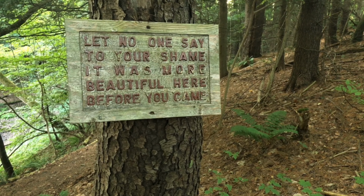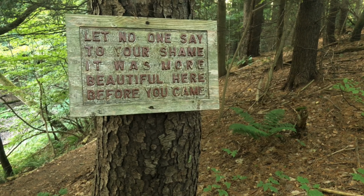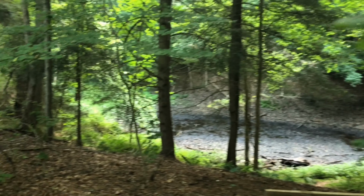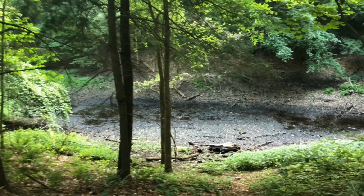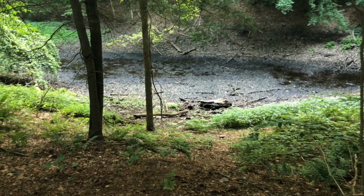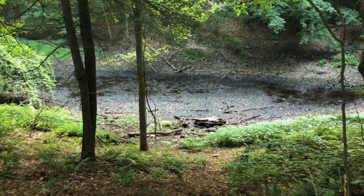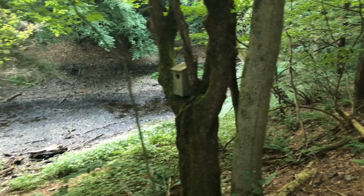Let no one say to your shame it was more beautiful here before you came. So in other words, don't leave your junk laying around. First pond's kind of dried up. Beautiful birdhouse.